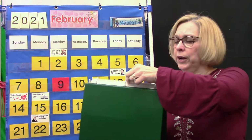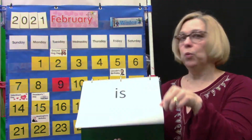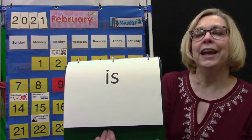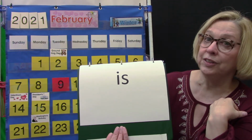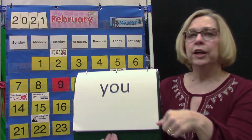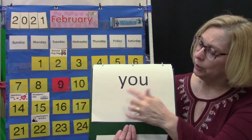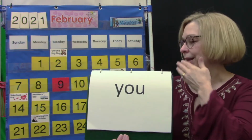So our first quick word today, and this is a new one, is the word is. I-S. Is. I-S. Is. Can you say is? Is. Our next quick word is you. Y-O-U, you. And that means you. So all of you say you.